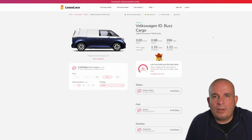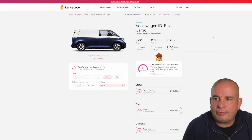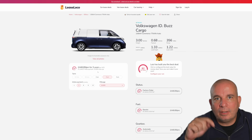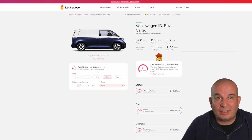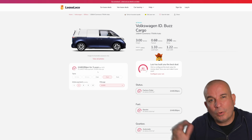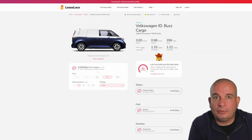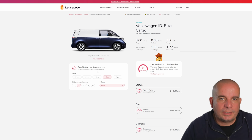Just a couple of commercials to end this one out. We've got an electric one and a diesel one for you. We've got the VW ID Buzz Cargo, 150 kilowatt commerce, 77 kilowatt hour, 1,346 up front and 448 a month. Remember, you need to add VAT to these as they're commercial vehicles. VAT's not included on Lease Loco. On all the other stuff in this video that we've seen already, that's all got VAT included because it's a private lease. With a business lease, you always have to add VAT.